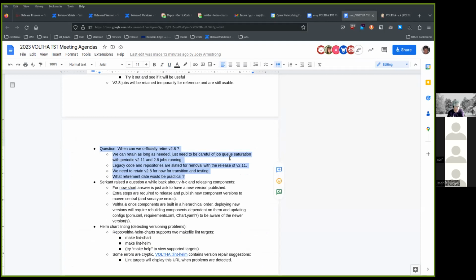The only reason I'm asking is there are some repositories, there's code in the Jenkins jobs, and there are some pieces sprinkled around that, as of the 2.11 release, we can clean up and simplify a few things by getting rid of the old 2.8 answers because they're no longer needed. Things change between 2.8 and 2.9, and we can start cleaning up the code base. But I'm just curious if anybody has a date in mind when we could actually turn it off and start doing that cleanup. Or if it's too early, we can wait and think about it later.